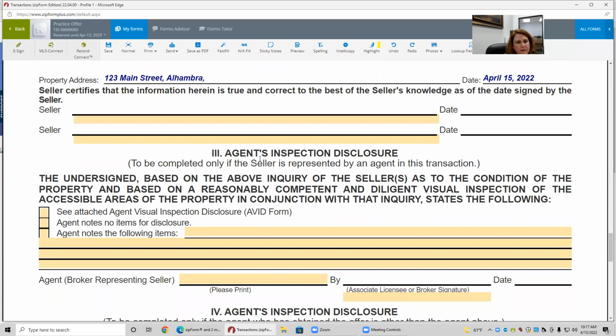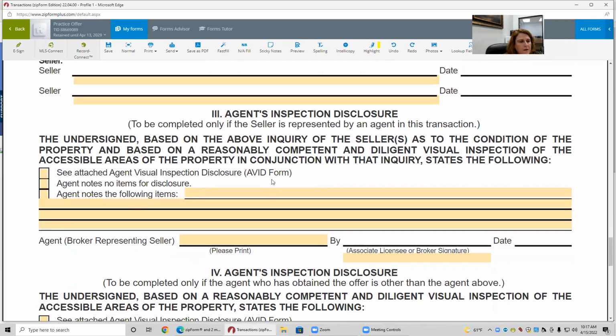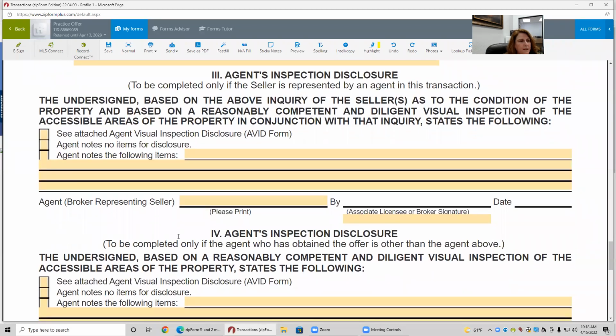So coming down here to the agent inspection disclosure. Our company does require an AVID. So the best way to handle this section from our standpoint is to say, see attached AVID, and then produce the AVID. Now, what if you filled out this transfer disclosure statement ahead of time with the listing and you had not had an opportunity to perform your AVID?